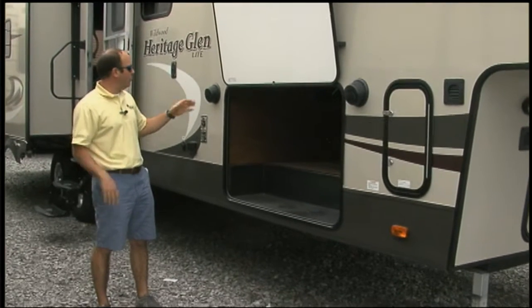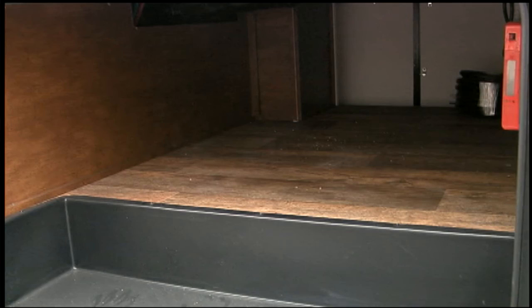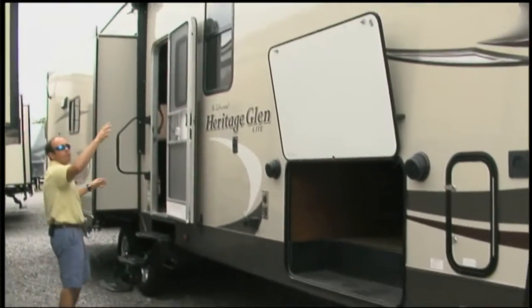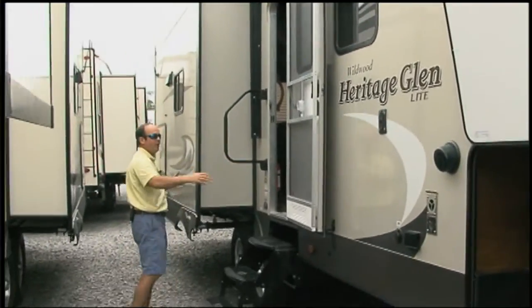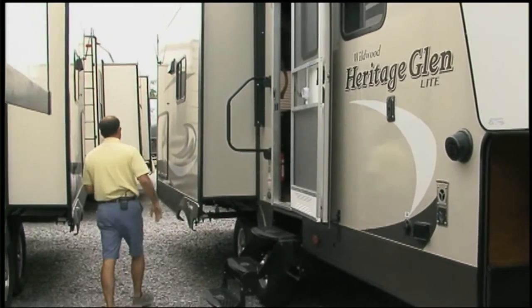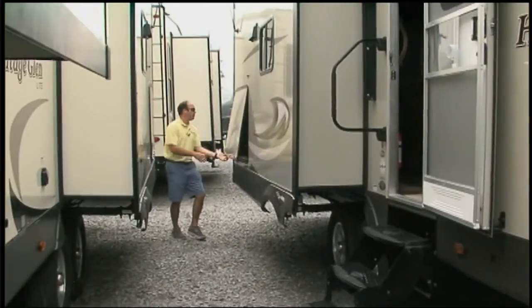While we're out here, I did want to point out the exterior speakers, nice big pass-through storage out here. We do have a lighted awning, so there's a light switch on the inside that you can light the awning up. Nice big grab handle, extra wide door. This is one of the widest doors in the industry. Just kind of open this up, give you a quick peek.